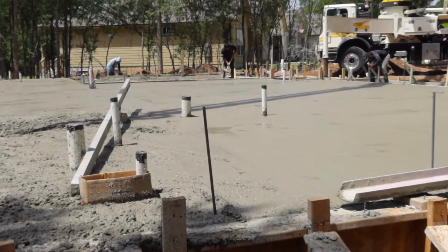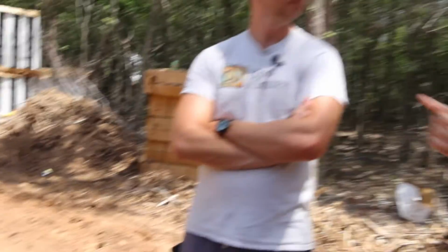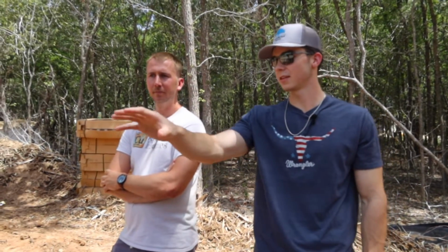I mean, for this price of house, that's a $500 a month difference. I wonder how long. So he controls this whole pump from that? Yep. And he can move it anywhere he wants to. So how does it look for concrete day, whenever they come pour it? They did all this this morning? Yep. You have to pour everything in one day. You can't do multiple days unless you have separate structures.